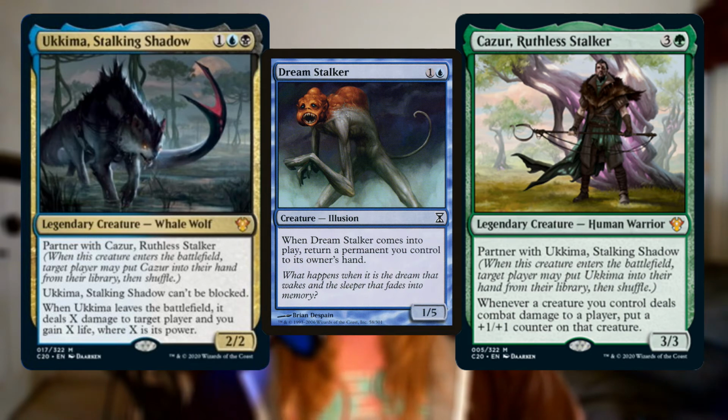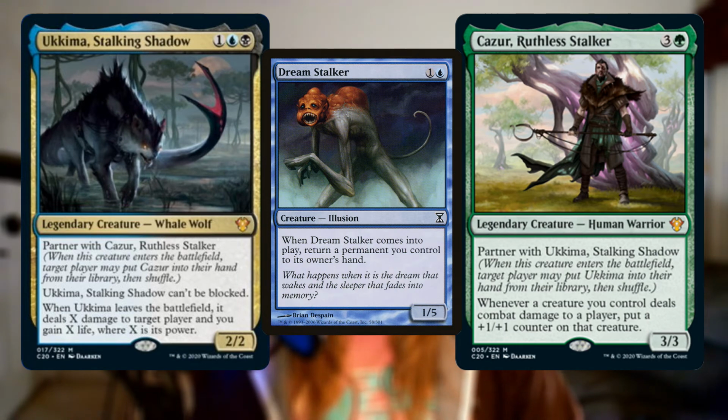But the good thing about Dreamstalker is, first off, it has Stalker in the name, so now you can have Stalker Tribal. There aren't enough Stalkers to really do that. Well, there are, but I wouldn't recommend it because they don't really go well together, except for Stalker in the name. But Dreamstalker actually has some potential with Ukkima because when Ukkima leaves the battlefield, it deals that damage and you gain that life where X is its power. So actually, with Dreamstalker, you can bounce your Ukkima back if she's like a 10/10 or something at that point. You can bounce her back and then deal 10 damage to somebody.